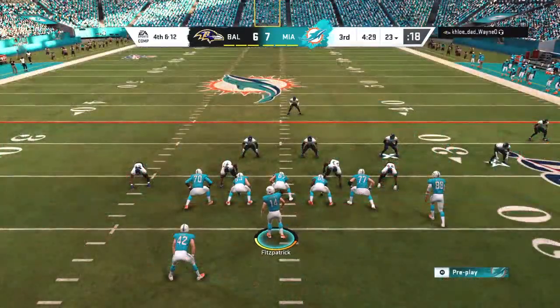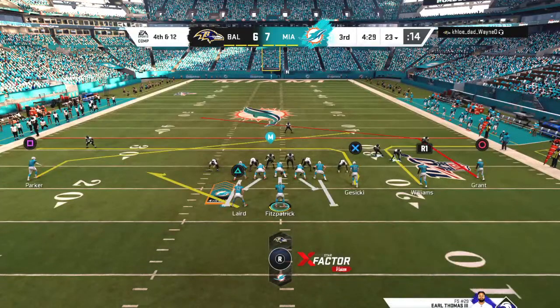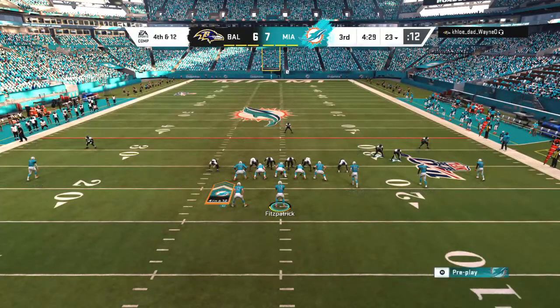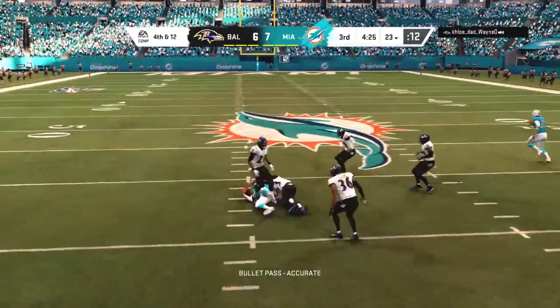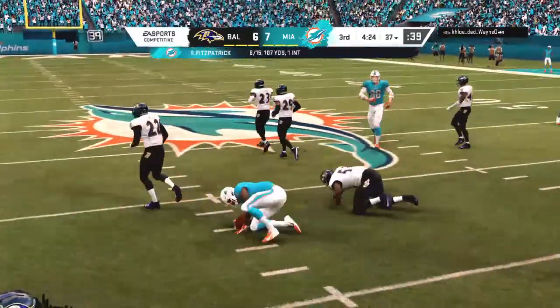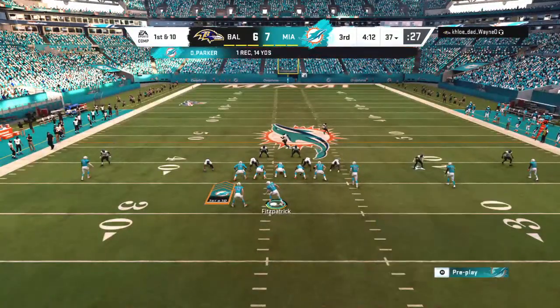Now look at this, 4th and 12, and they're going to line up to go for it. They're indeed going for it as they look to throw. Got a man open. That's Devontae Parker, complete. A Miami first down on the 14-yard pickup.